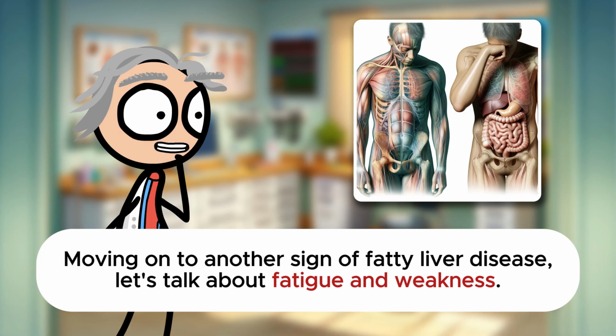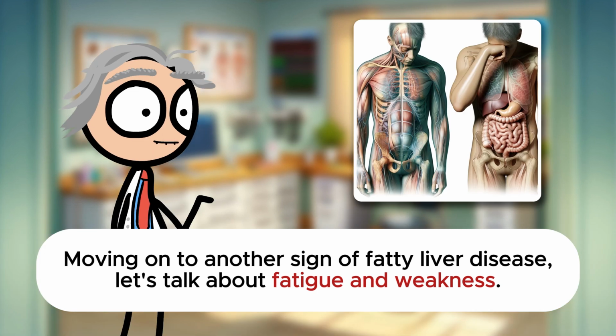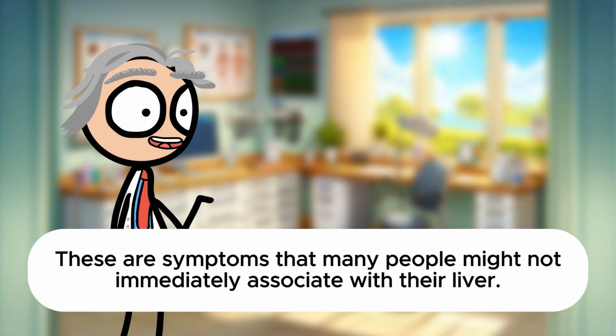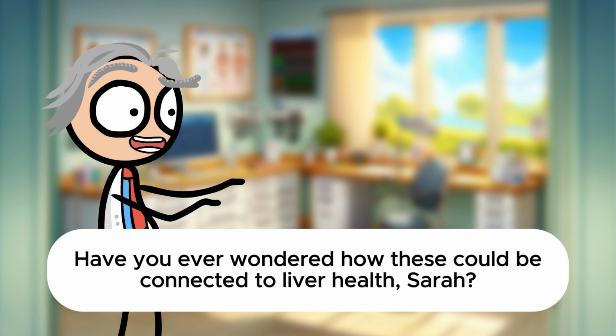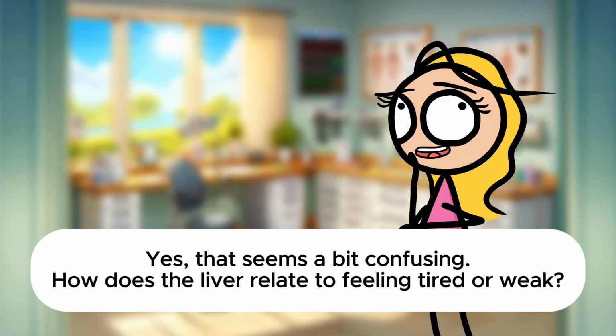Moving on to another sign of fatty liver disease, let's talk about fatigue and weakness. These are symptoms that many people might not immediately associate with their liver. Have you ever wondered how these could be connected to liver health, Sarah? Yes, that seems a bit confusing. How does the liver relate to feeling tired or weak?